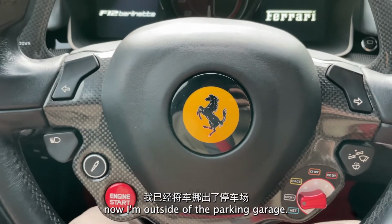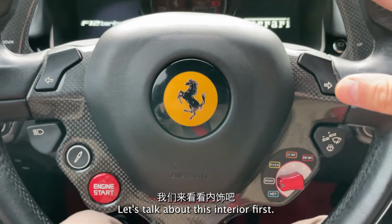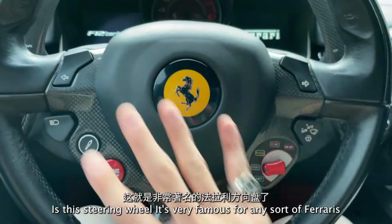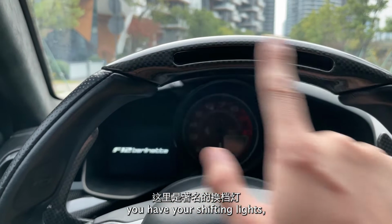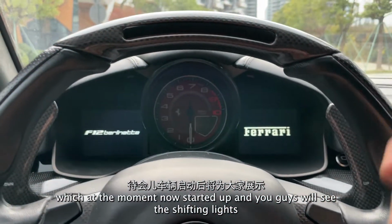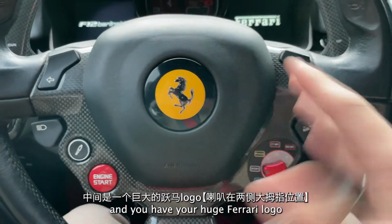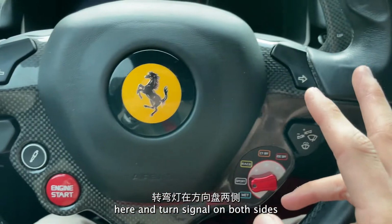Now I'm outside of the parking garage. Let's talk about this interior. First is this steering wheel. It's very famous for any sort of Ferraris. You have your shifting lights, which I'll show you guys when I start it up, and you have your huge Ferrari logo here and turn signal on both sides.